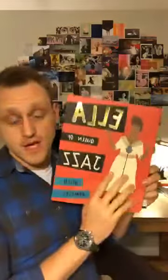This one goes a lot more in-depth. So if you wanted to start with this for younger or even older kids and then supplement with this, this would be a great book to have on hand too. Both of these books about Ella Fitzgerald are really fantastic.